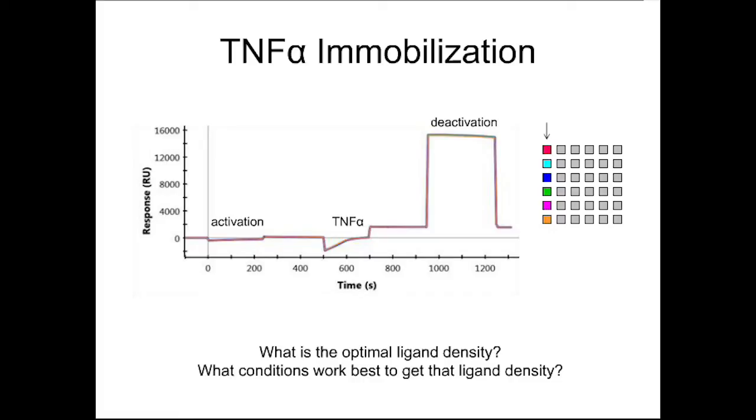Here, I decided to use pretty standard conditions for the activation step. What I decided to focus on instead was the conditions for the protein. With the protein, you can change the concentration. You can also play around with buffer conditions of the protein. And probably the most critical part there is the pH.